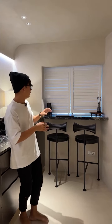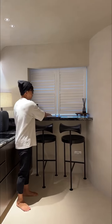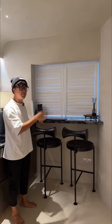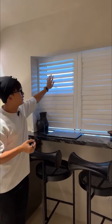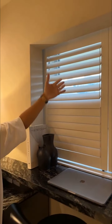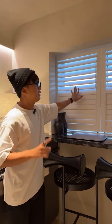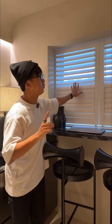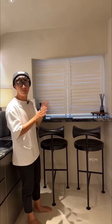For example, I eat here, or I work from home. When I work from home, I kind of use this space, okay? But I want some natural lighting, yet I want some privacy. So what I will do with this rubber window is I will just tilt the top portion so I can have natural lighting coming in, yet it provides me with privacy. That's the number one reason why I go for a rubber window. Although it is slightly costly, it serves its function.